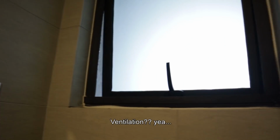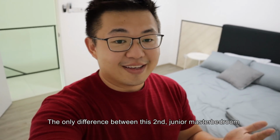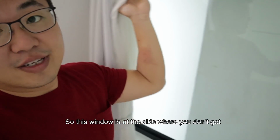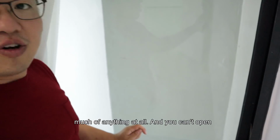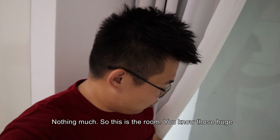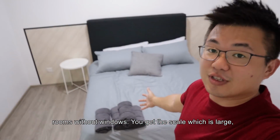Ventilation. So the only difference between this second junior master bedroom compared to the master bedroom is this window. This window is just at the side where you don't get much at all, and you can't open much. So this is the room. You know those huge rooms without windows. Yeah. So you get the scale, which is large.